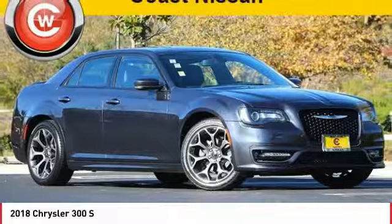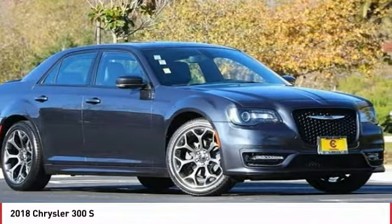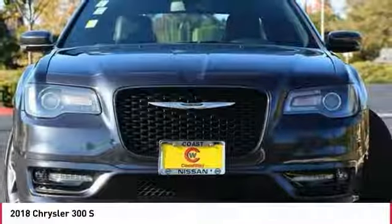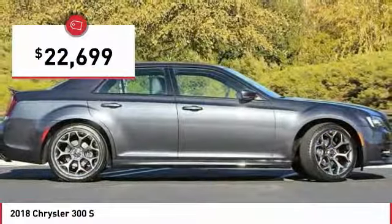We are pleased to show you the 2018 300. The Chrysler 300 combines sport and luxury in one unique and powerful package. If you're looking for elegance and performance, the 300 delivers and is priced below $25,000. This vehicle has less than 15,000 miles.